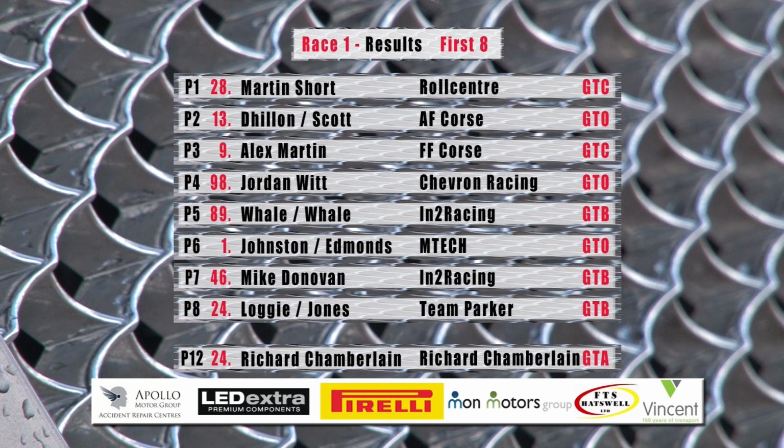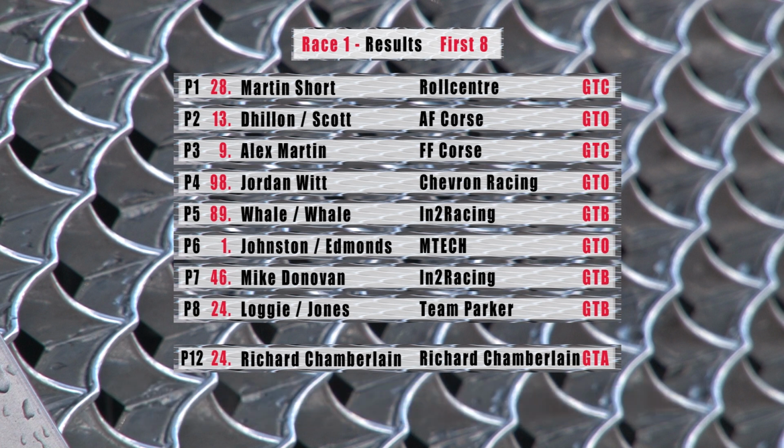John Dillon, Aaron Scott second, Alex Martin in third, then Jordan Witt in the Chevron. GTB won by Nick and Harry Whale. Then it was Derek Johnson and Mike Edmonds, Mike Donovan, Ian Loggie and Chris Jones in 8th position. GTA won by Richard Chamberlain in the Lotus Elise. He finished in 12th position overall. So a good opening to the season for Richard and the Lotus Spark.